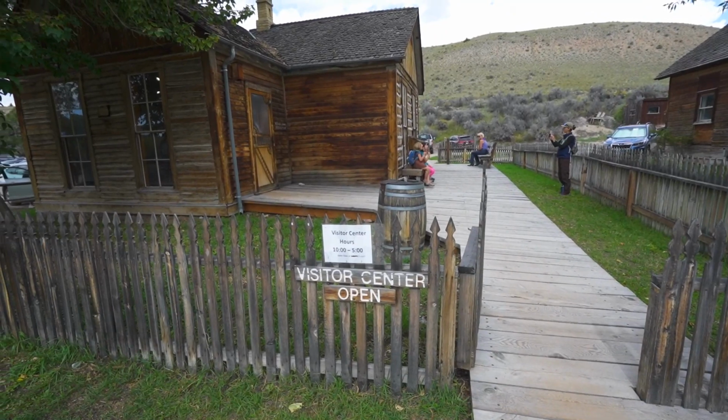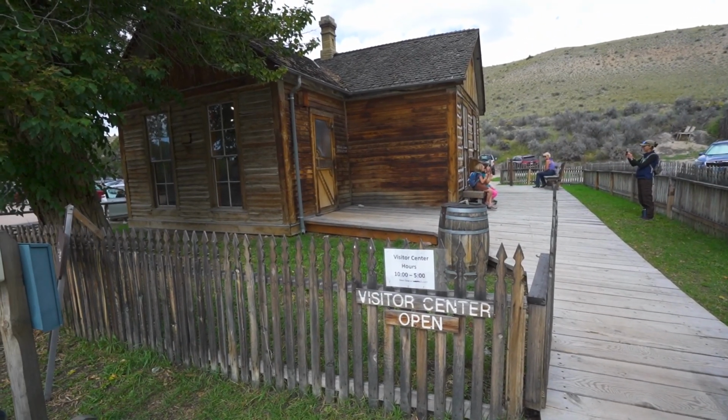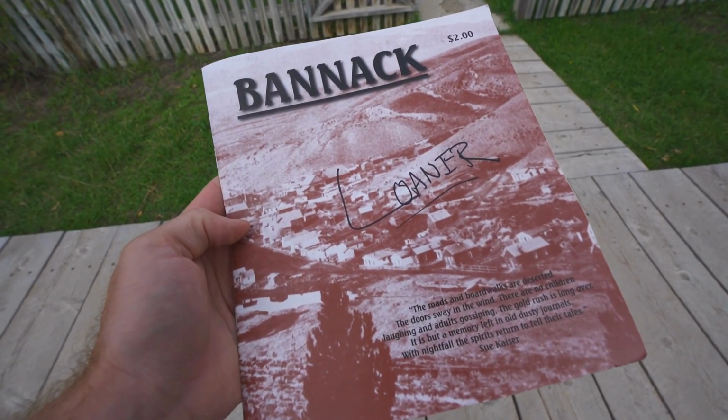So you park and then you go inside the little visitor center and you pay $8 per car, and they do take cards. And you can also get a little guidebook, which is $2 to purchase, or you can just take a loaner one like we did, and then we'll give it back when we're done. So something that's really awesome about this ghost town, you can go inside any of the buildings that are open, so you're free to kind of go in and check them out.